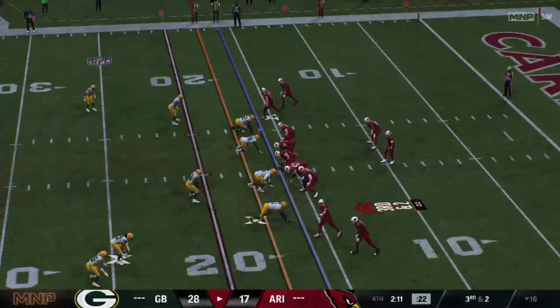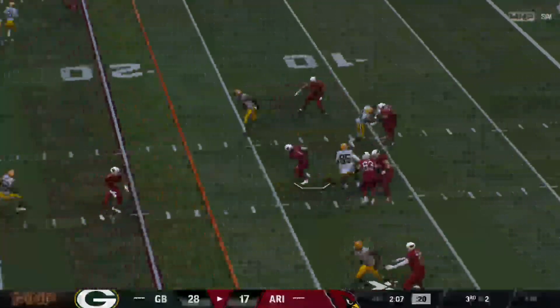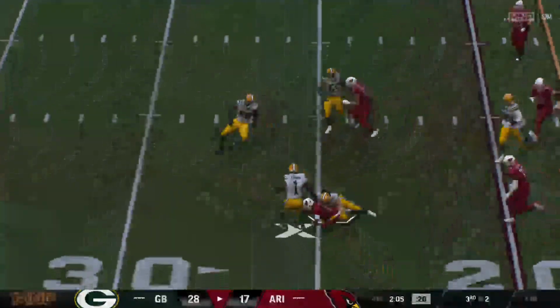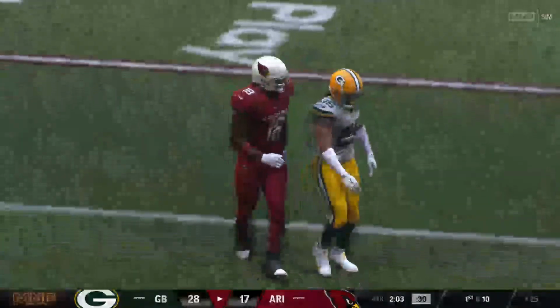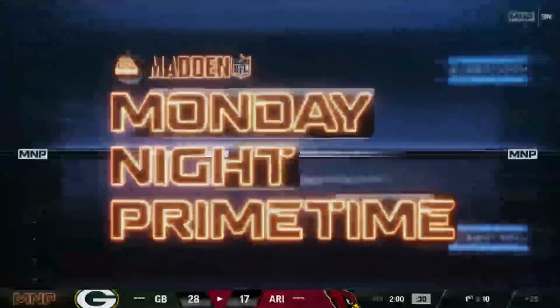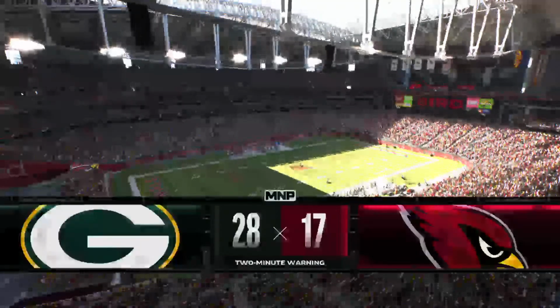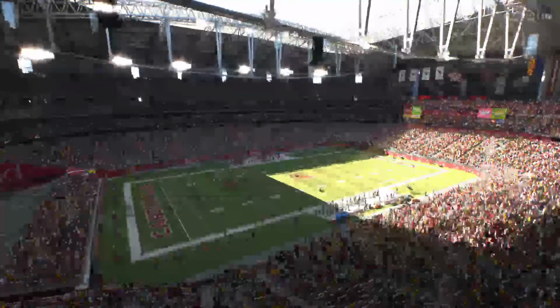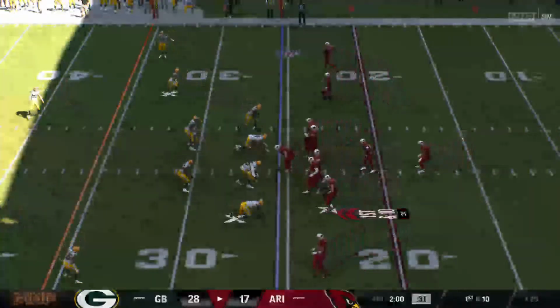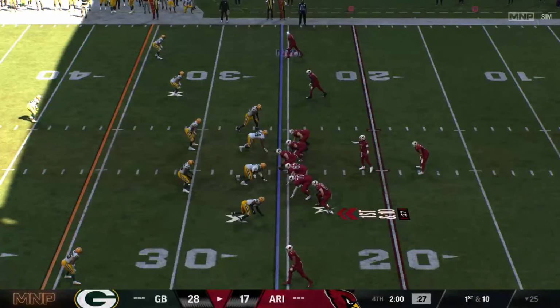Short yardage situation here. It's 3rd and 2. Throwing now on 3rd and 2. They'll make a bid for it on the ground. And he'll be brought down along the 25-yard line. Gives them an even 10 yards on the play. And it'll be first down, Arizona. It's the 2-minute warning from Glendale. Cardinals trailing by 11. Down a couple of scores, but still some time left and 3 timeouts as well.